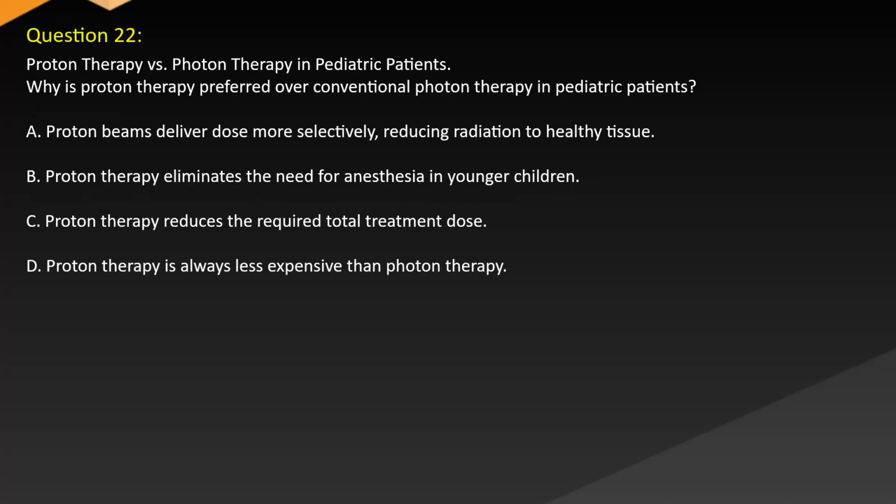Question 22. Proton therapy versus photon therapy in pediatric patients. Why is proton therapy preferred over conventional photon therapy in pediatric patients? A. Proton beams deliver dose more selectively, reducing radiation to healthy tissue. B. Proton therapy eliminates the need for anesthesia in younger children. C. Proton therapy reduces the required total treatment dose. D. Proton therapy is always less expensive than photon therapy.